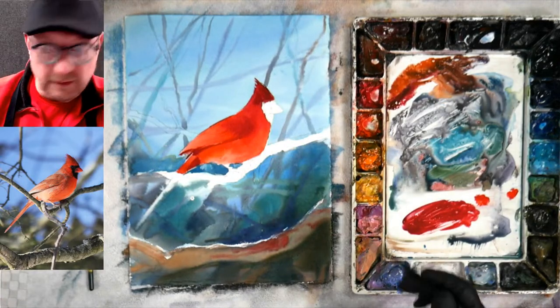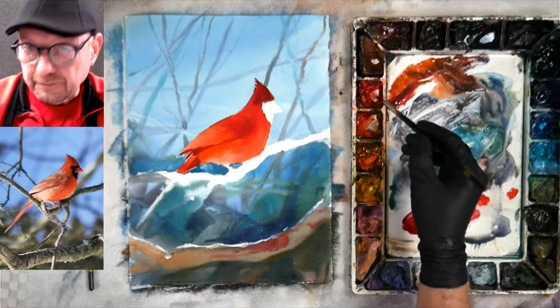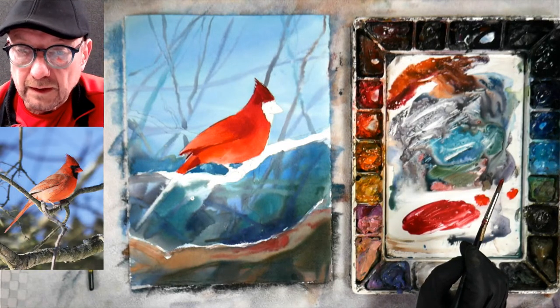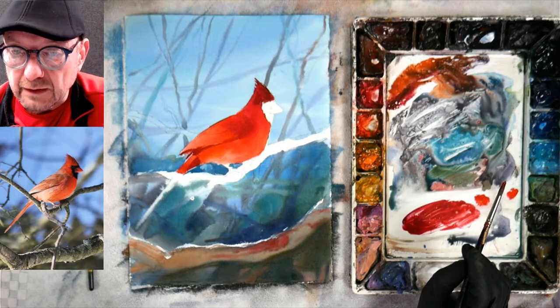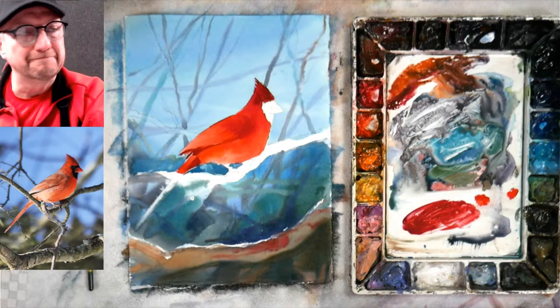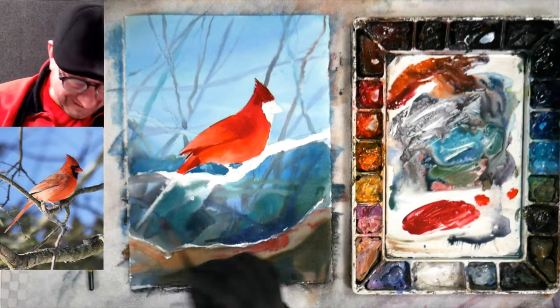So there we have, now we've got a little bit of red into the tail. He's in a thicket, so lots of branches is fine. Okay, that's good. That's what I planned. I planned it all along.